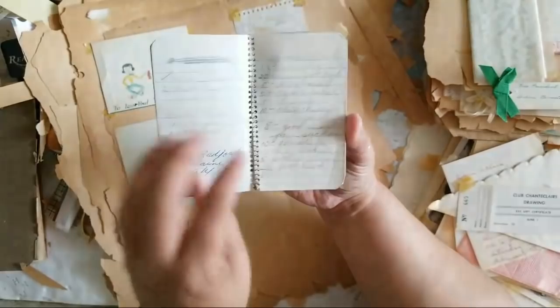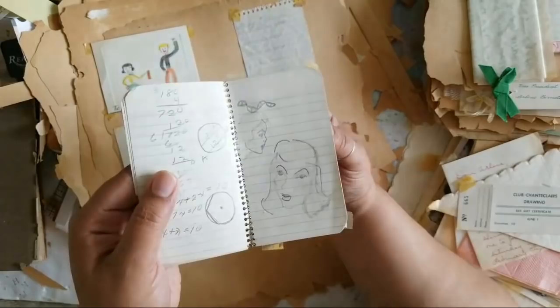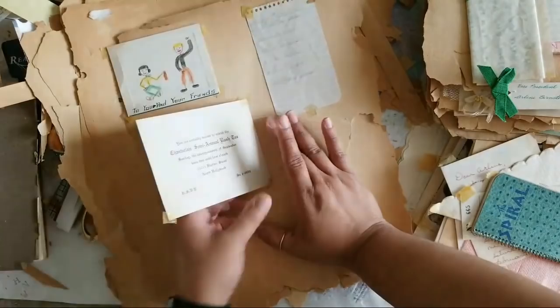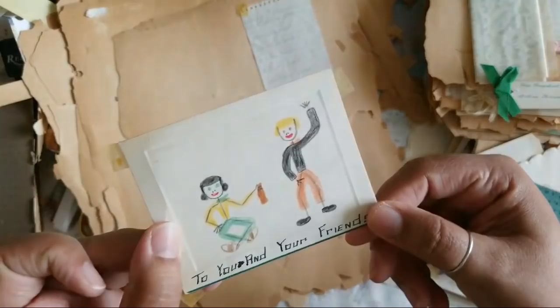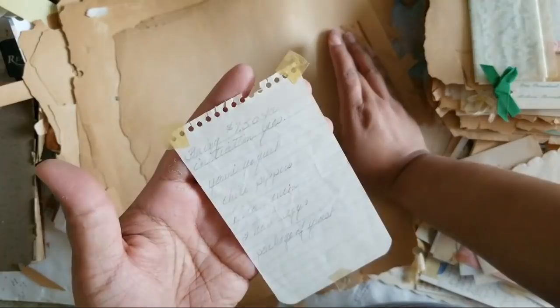Here's a little notebook. It has little notes in it. She wrote in here. I'm assuming she. Little sketch. Look at that. She sketched out a little drawing. And another invitation. And another invitation. I love that they used to draw their invitations and handwrite. It's too cool. And then a little note that she saved here. Bring $7.50 for invitation fees.